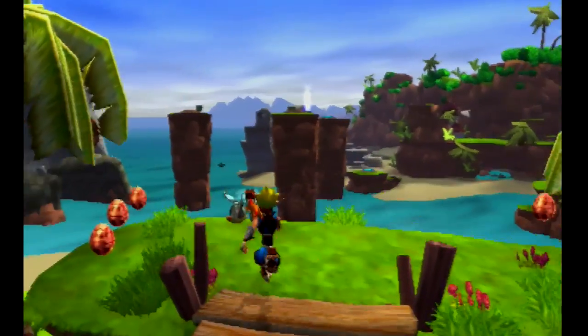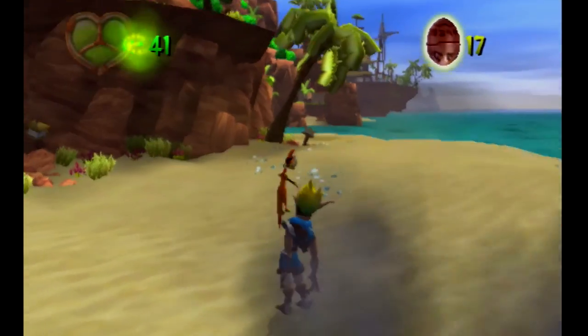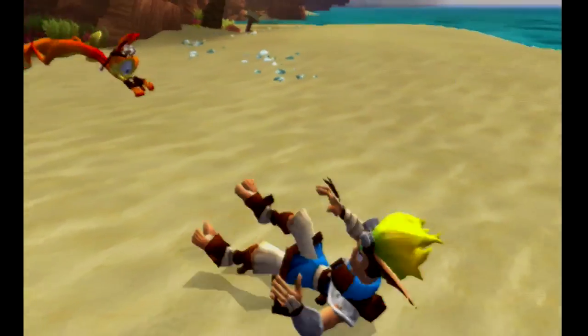One of the highlights is the interaction between Jak and Daxter. Jak doesn't talk at all, and Daxter won't stop talking. I found myself really enjoying all the one-liners that Daxter spits out throughout the game.